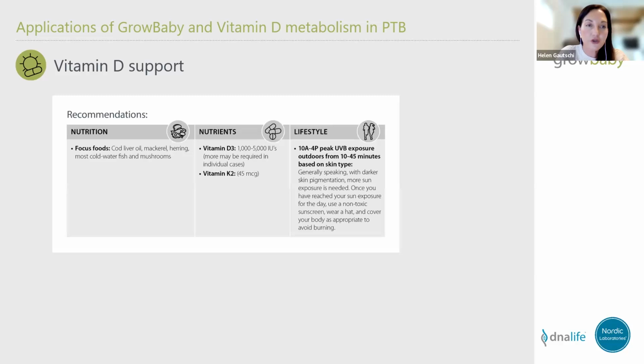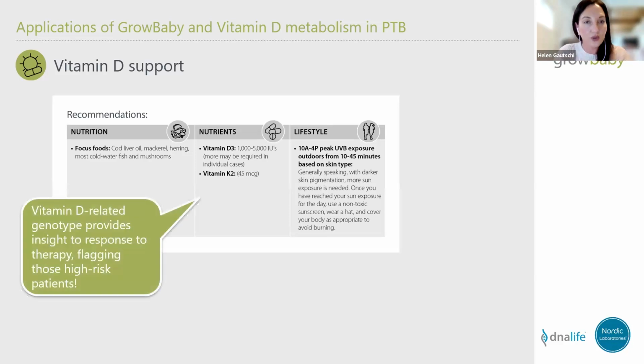And if you do come out with these variants, it's quite simple: looking at your vitamin D rich foods, supplementation with vitamin D3 at quite a good level, so beyond just what is considered your normal prenatal, and then looking at UV exposure and when and how much you can get in. And that's all given to you in the Growbaby report. What is really important here, and just to emphasize, is that your vitamin D related genotype provides insight into responsiveness to therapy.